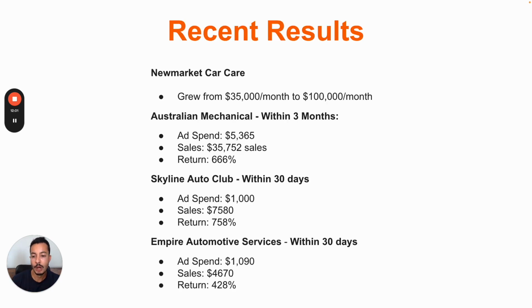Some recent results: we grew Newmarket Car Care, aka APV Autoworks, from 35,000 a month to 100,000 a month. Australia Mechanical, within 3 months, they spent 5,300 and made 35,000 in sales. It's a 666% return. Skyline Auto Club, within the first 30 days, they spent 1,000, they made 7,580% returns. Empire Automotive Services, within 30 days, ad spend $1,090, sales $4,670, return 428%.